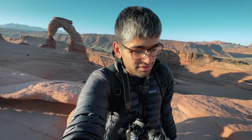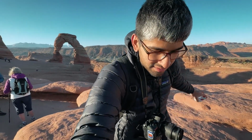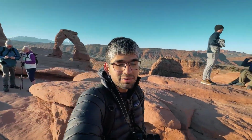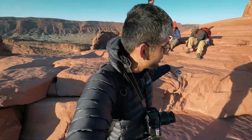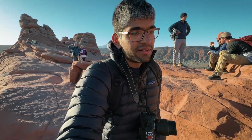Got some really nice pictures of the sunrise. If you figure out how to keep it all the way. I feel like you only see this part from the pictures, but this is what the surrounding looks like. And most people sit on this ledge that goes around the arch. Really nice views.